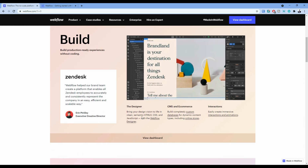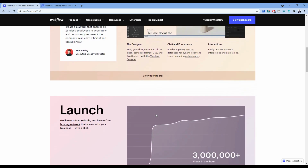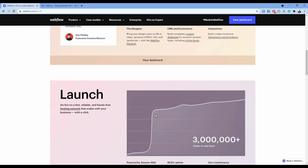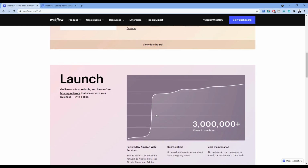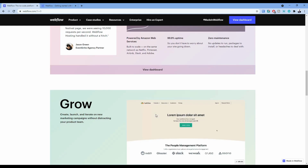I've heard it's very, very lean. So that's one of the pluses. It's got a CMS and e-commerce, another plus. It's got interactions and stuff like that. I'm expecting something similar to, in my mind, the web version of Dreamweaver. I don't know if that's what this is. It's probably better than that, but I'm thinking the web version of Dreamweaver.